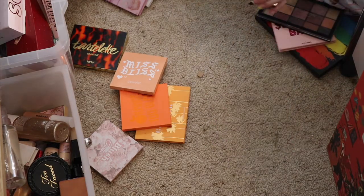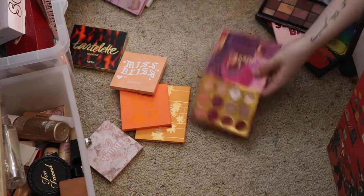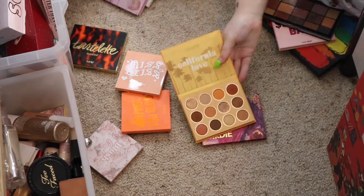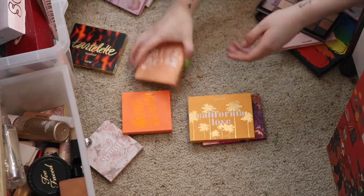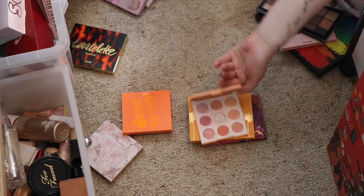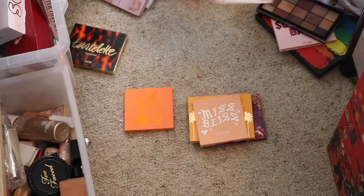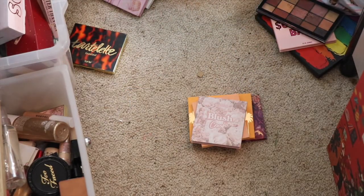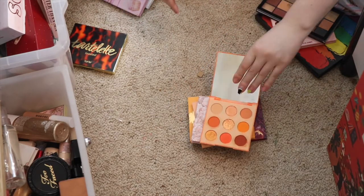This is the Colourpop Bye Bye Birdie palette, which can stay. I really like that one. Then we have the Colourpop California Love, which can also stay. All of these are going to stay. This is the Miss Bliss. So cute. We have Blush Crush, which is so cute. And then also Orange You Glad, which once again, so cute.